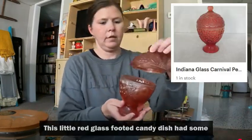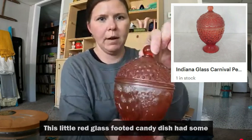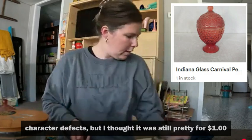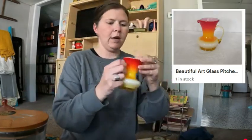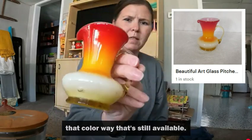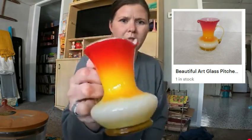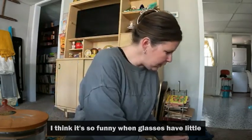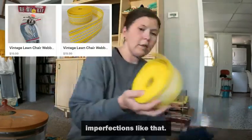This little red glass-footed candy dish had some character defects, but I thought it was still pretty for $1, and it is still available. This little art glass pitcher I thought was so pretty in that colorway. It's still available. I paid $1. I loved that bubble in the glass. I think it's so funny when glasses have little imperfections like that.